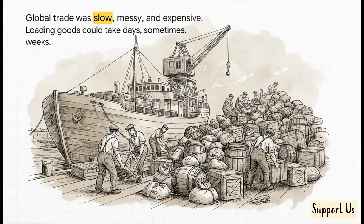So picture this. Before the 1950s, loading a ship was just organized chaos. You had goods in every kind of sack, barrel, and crate imaginable, all different shapes and sizes. Dock workers had to physically load every single item by hand. It took forever, it was super expensive, and a ton of stuff got damaged or even stolen along the way.